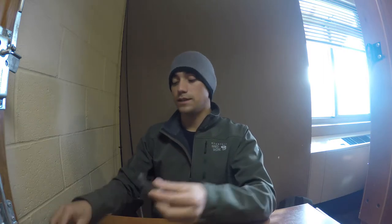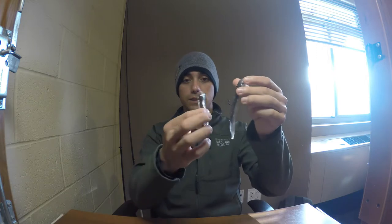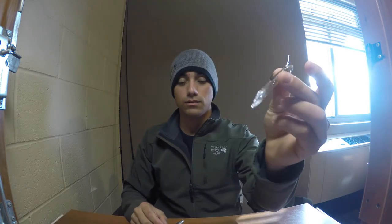They also come in different colors like this one. This one's a solid gray. They have orange, green, pretty much any color you can think of. They also come in different sizes. So a bigger size, a medium size. I usually use a medium size one. And a smaller finesse size hookup bait.